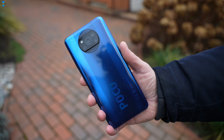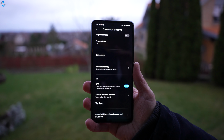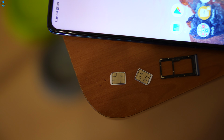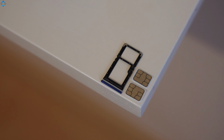Before we jump into conclusions, here are a few test notes. Connectivity has been great, including call quality, signal reception, GPS, and NFC. There is also a hybrid dual SIM card slot. It's a little bit disappointing because some of the budget Xiaomi phones have 3 dedicated slots for 2 SIMs and a microSD card.